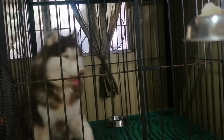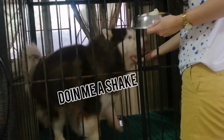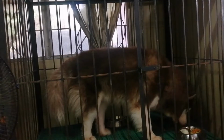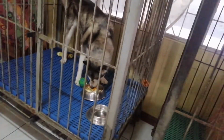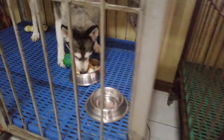I know. Mama's gonna give it to you. So ayan po, kumakain na sila ngayon. We'll just wait after a while. Yan, gusto nila yan kasi nga ano, full meal. So yun, again, it's just boiled chicken and then eggs, vegetables, and then liver.